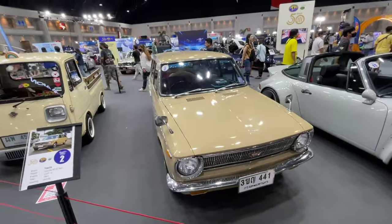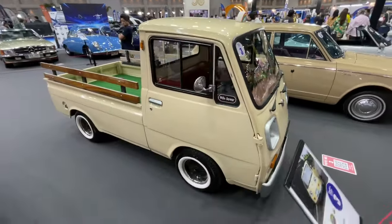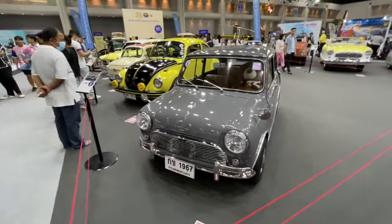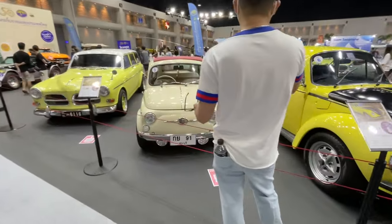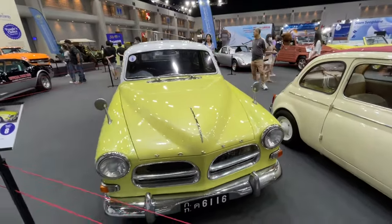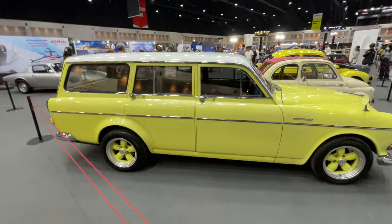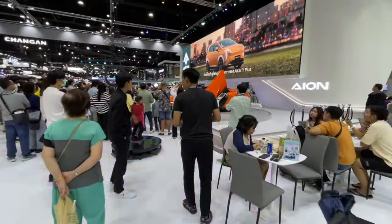This Corolla wagon. We got a Daihatsu K truck. It's pretty cool. Old MGA. Over here we got a Mini. Man, this thing is nice. A Beetle. See over here. Got a Fiat 500D. I don't know what the D is. Volvo Amazon. That's a wagon even. These are pretty cool cars. And we got a Corvette pace car. Oh, we got some performance going on over here.